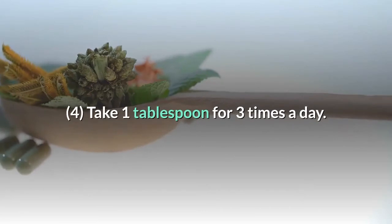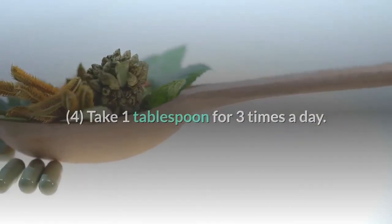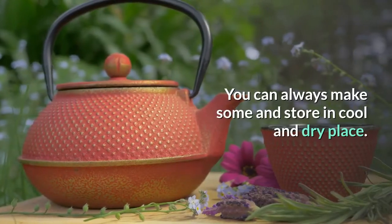4. Take 1 tablespoon 3 times a day. You can always make some and store it in a cool and dry place.